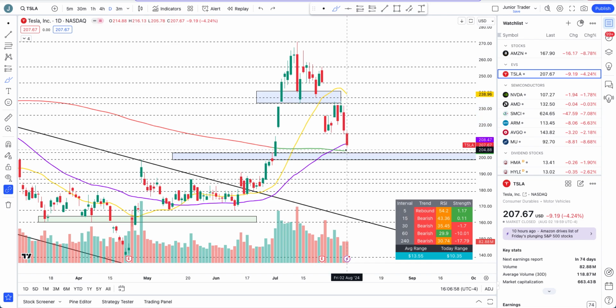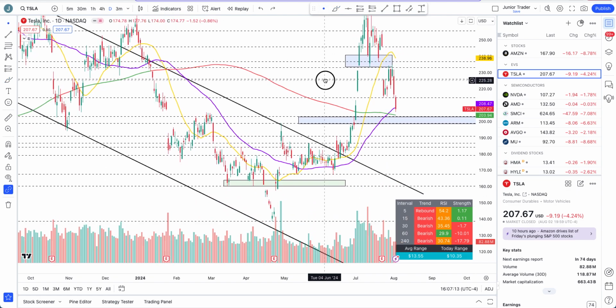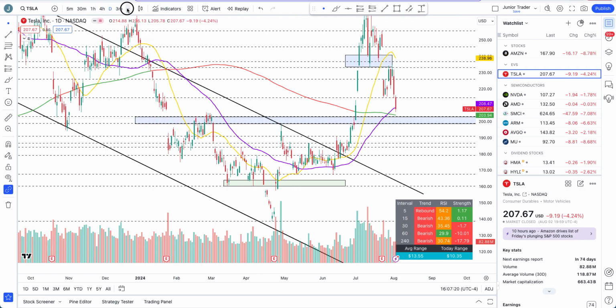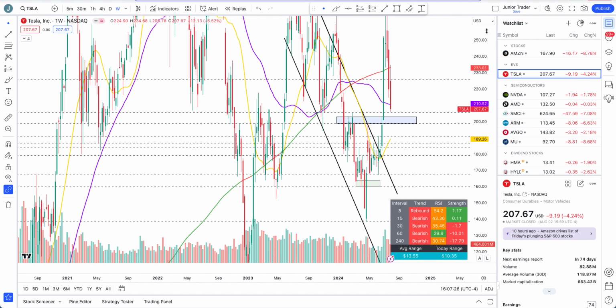Now, the level that we are at or just approaching is $203, very close to where the 200 days moving average is also. It all comes down to this zone now. This is also a previous zone of resistance, which in this case we need to see as a support if we want to see this as a zone of the overall bullish structure on the weekly interval as well.